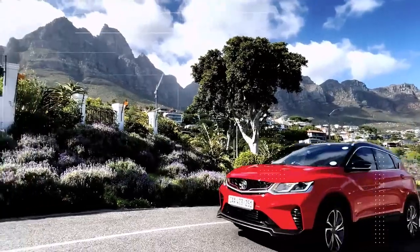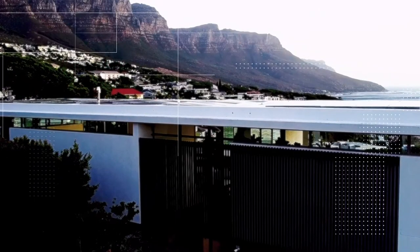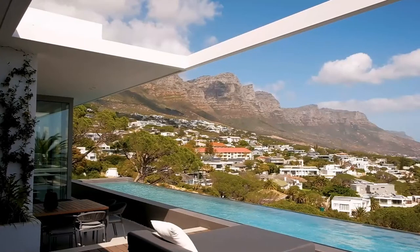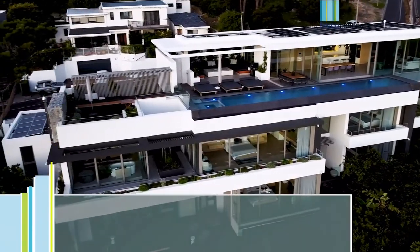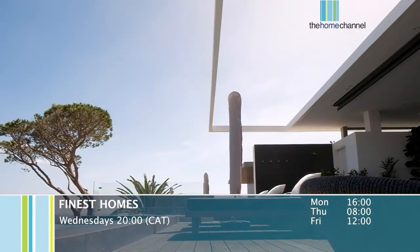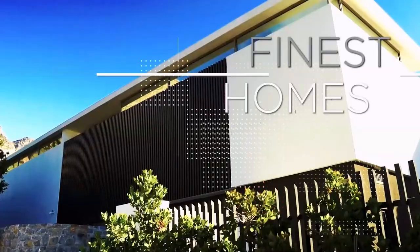In this week's episode of Finest Homes, we visit a modern coastal property in the beautiful Camps Bay, created by G-Squared Architecture Studio. With mountain and sea views in abundance, it boasts a layered design that not only withstands, but also celebrates the natural elements. And in your opinion, what makes for a finest home? Views, light, simplicity. That's Finest Homes, only on the Home Channel.